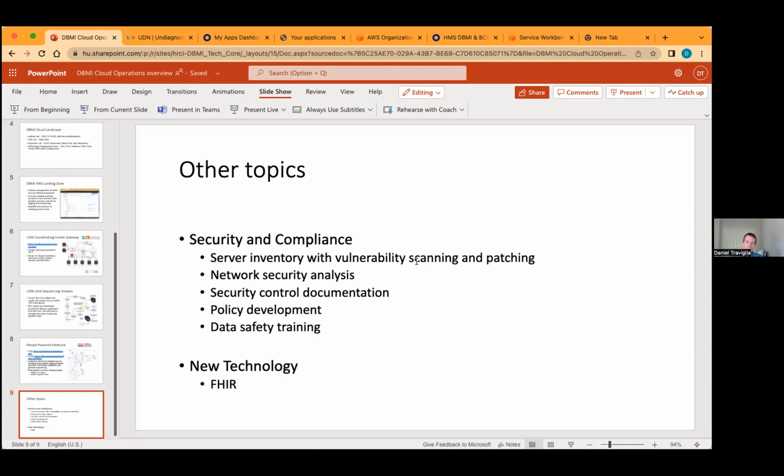But again, as much as I'm an advocate for working in the cloud, it comes with the cost of being vigilant and making sure that you do your own security controls. That's the other area where we're spending a lot of our time now, not because we want to, but because we need to: the security control documentation. We need to make sure that we can verify that we have put all the security in place. And that goes hand in hand with doing policy development.